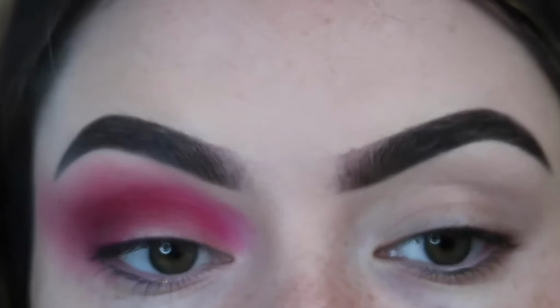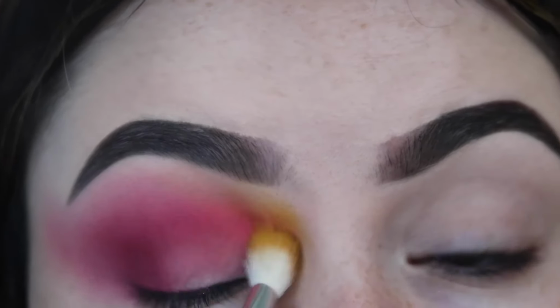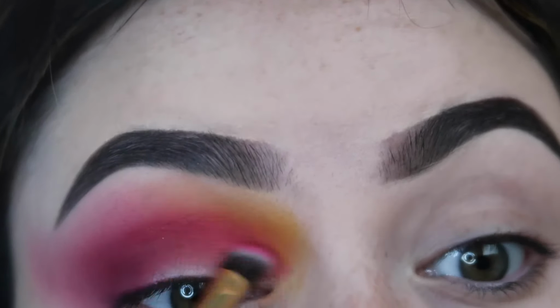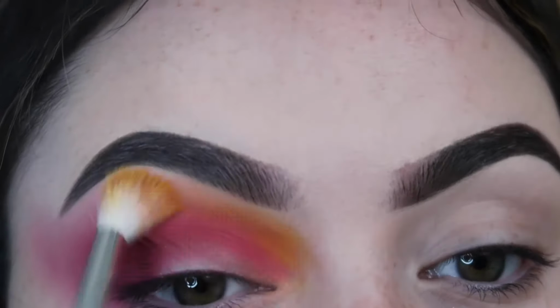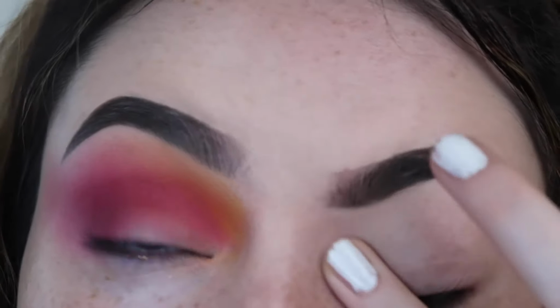And then I'm gonna actually take the yellow, no joke. I'm gonna take it on a big fluffy brush. I'm just gonna put this in the center corner. So now I'm gonna just go back in with the reds on this side. Really build up that pigment.